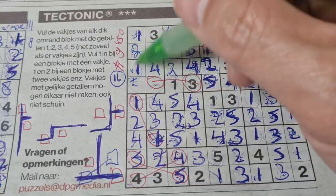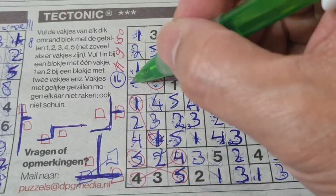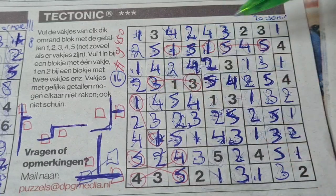Two numbers left in this quarter box for numbers 2 and 3. We have a 2 there, no 2 there. 2 should be here, and the 3 goes there.